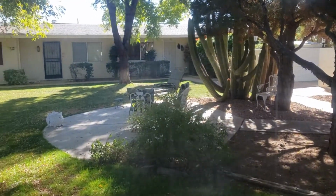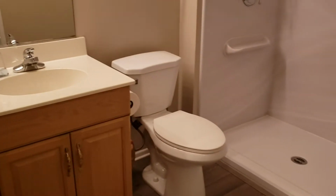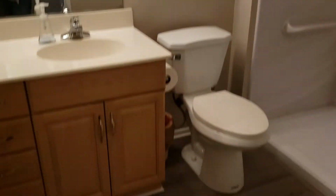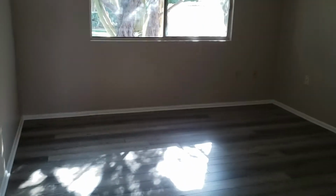Here's the view from the window. This is the guest bathroom with a step-in shower. Bedroom two. Walk-in closet.